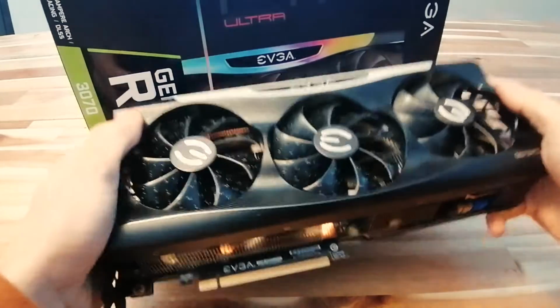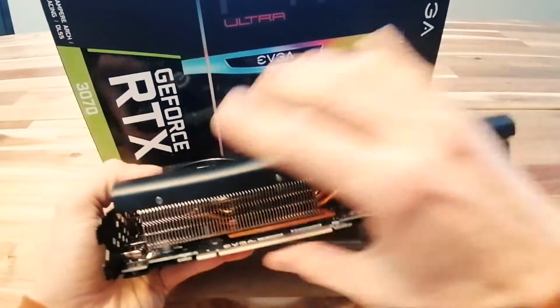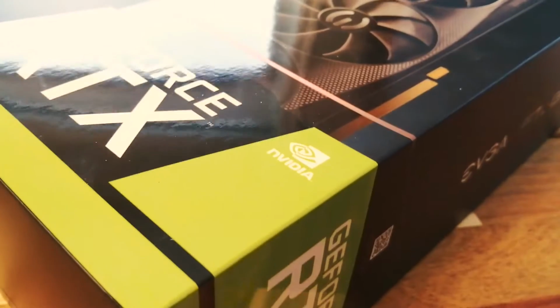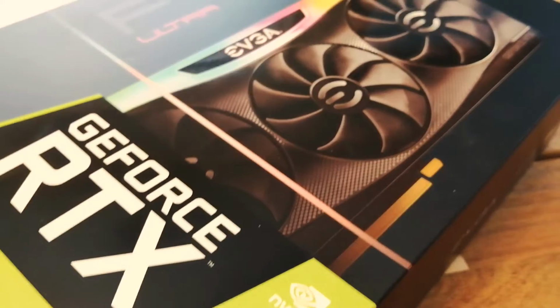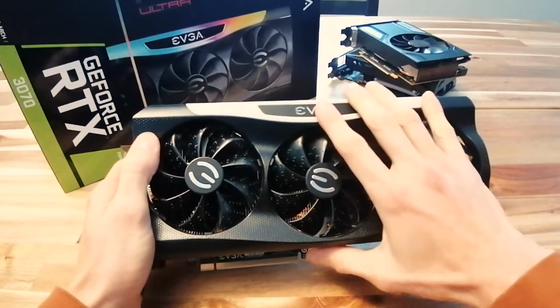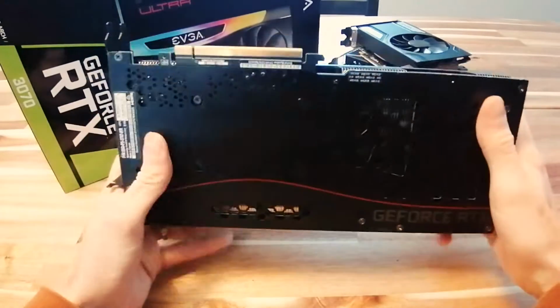Oh my god, this thing is heavy. This is an RTX 3070, and it's a big girl. This has been my graphics card for the last 7 months, and today I'm going to tell you how I got her, and show you the features of this card, and then I'll show you some 1440p gaming on this bad girl. Before I had this, I had a GTX 1660.